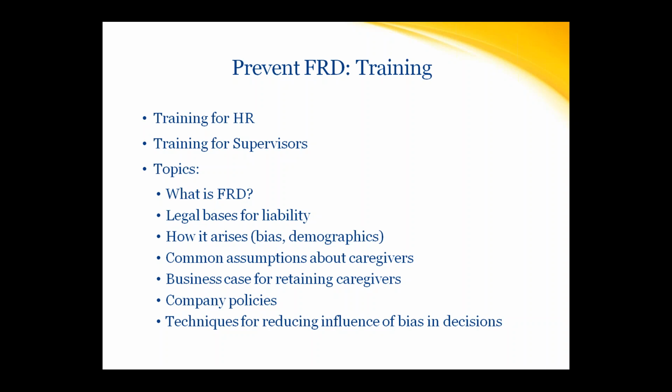And then the sorts of things you want to cover in a training are, what is FRD? Why does it violate the law? How does it violate the law? Why does it arise? What are the assumptions about caregivers? Why should we bother to retain caregivers? What are our company policies? And then what can we do to make sure that bias doesn't affect our own personal decision making? One of the things that I often tell people is you can have this type of training as part of your existing diversity and inclusion training, or it can also be done as standalone training.